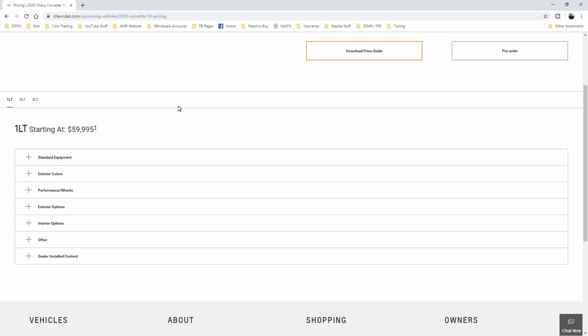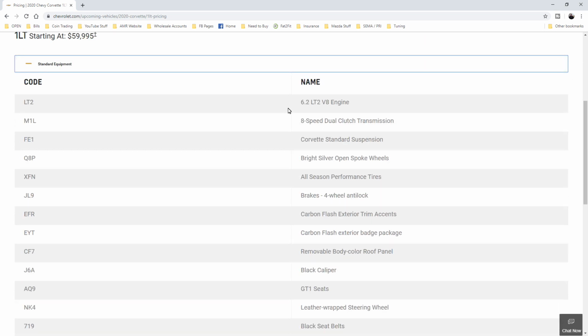So the 1LT, Chevy stuck to their word and it is priced below $60,000 by $5. So it is $59,995 for the 1LT. That is your standard base model, no frills Corvette, but still a whole bunch of awesome in a mid-engine. So here we go.